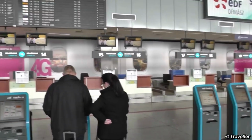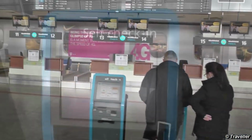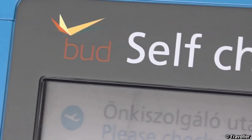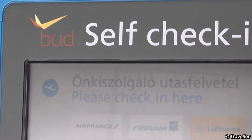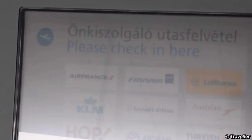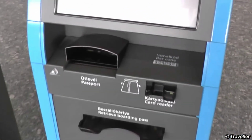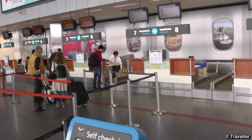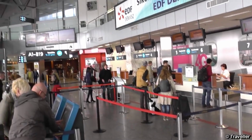Obviously, you should check in online, and if you only have cabin baggage, you can thus avoid these notoriously long lines at check-in. However, if you have to check in, please be patient and don't vent your frustration at the staff here. Being polite will definitely get you further. For instance, they might overlook a little bit overweight baggage.